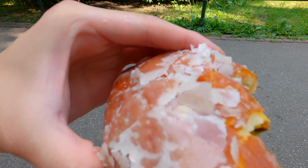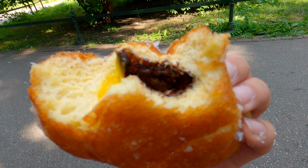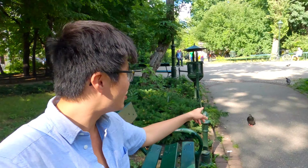It's so fluffy and airy on the inside. The glaze on the outside, nice and soft, and the thing is, it's almost like a cracker, like a sugar layer cracker on the outside of the donut. Sure, it gets your hands all sticky, and you can see the pigeons are all waiting for this donut. They know how good this donut is, but it is absolutely incredible.